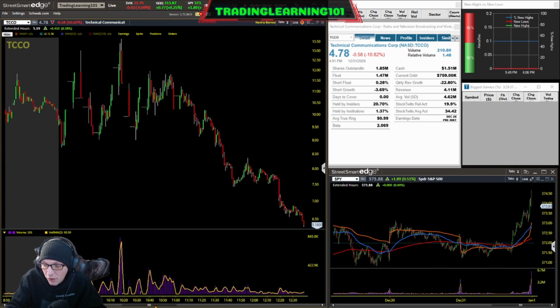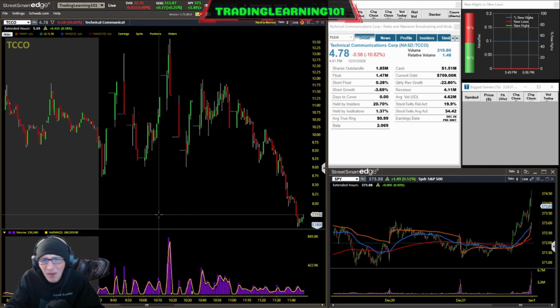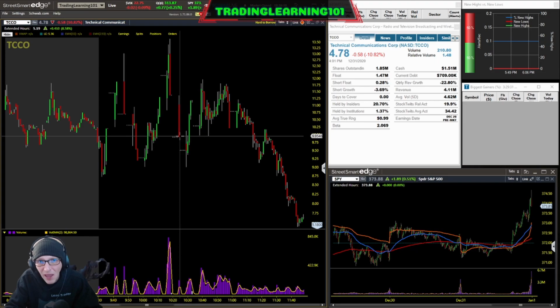Yes, again, the chart is ugly looking. Some people may say, I'm not trading a stock that looks like that. And some people would trade a stock like this. I mean, if a stock has range and prices are moving, there are people out there that will trade it.